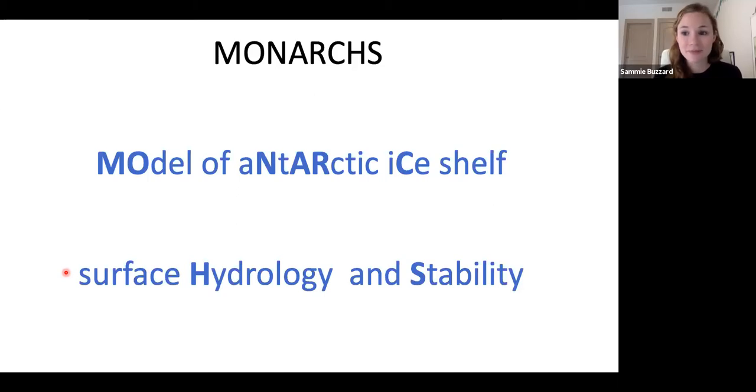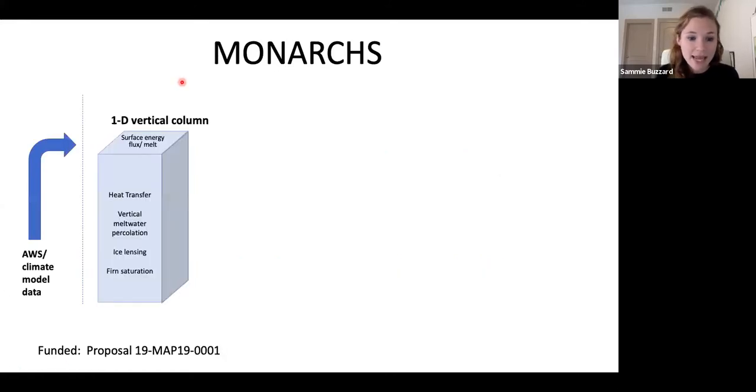So, a 1D model isn't actually going to cut it in the real world. This is why we have been at Georgia Tech developing MONARCHS, which is my terrible acronym that stands for Model of Antarctic Ice Shelf Surface Hydrology and Stability. It takes the 1D model, so we can force this with weather station data or climate model data to account for all those processes that I mentioned: the surface energy balance, vertical percolation of meltwater, everything that's going on in the vertical direction on the ice shelf.